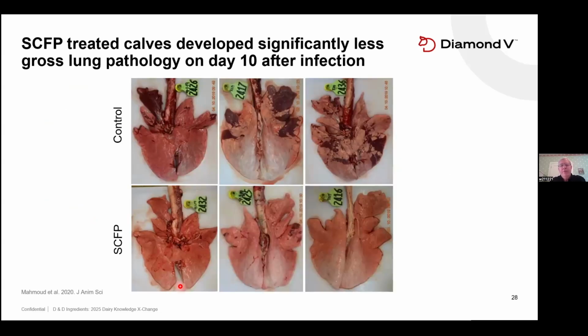The calves, as I mentioned, are necropsied, and the lungs are removed, and now they're scored based on how much pathology, gross pathology there is to these lungs. And these are the control calves. Here's one entire lung lobe that is totally consolidated. Another calf, we see portions of lung lobes or whole lung lobe. We see lots of damage in these calves. Control, here's our Diamond V treatment. And here's a perfect lung. Here's just one with a little small amount of consolidation. And this lung looks great too, maybe a tiny bit there, but markedly different.